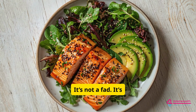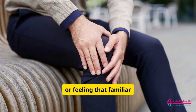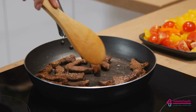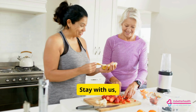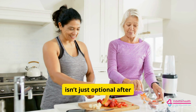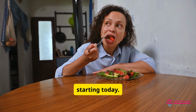It's not a fad. It's not a trendy superfood. It's ancient wisdom, backed by modern science. So if you've been walking slower, standing less, or feeling that familiar ache deep in your joints, give beef tendons a try. You may just wake up one morning and realize your body feels younger than it has in years. Stay with us, because in the conclusion, we'll remind you why collagen isn't just optional after 60, it's essential. And we'll share how to begin making these foods a part of your daily routine, starting today.